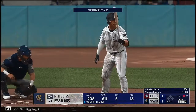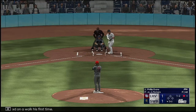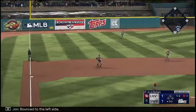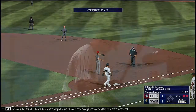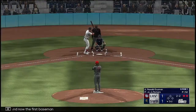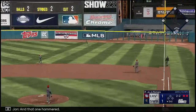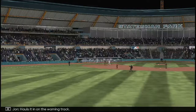So digging in, Philip Evans. He reached out a walk his first time. Bounce to the left side. Throws to first, and two straight set down to begin the bottom of the third. And now the first baseman, Ronald Guzman. Comes a 2-2. And that one hammered way back there. Hauls it in on the warning track.